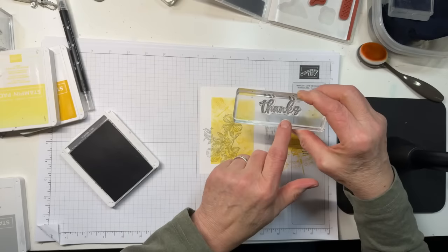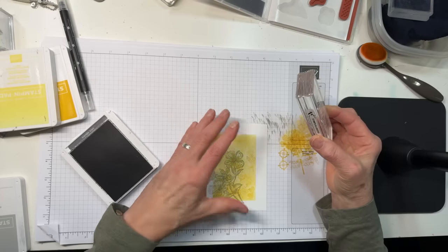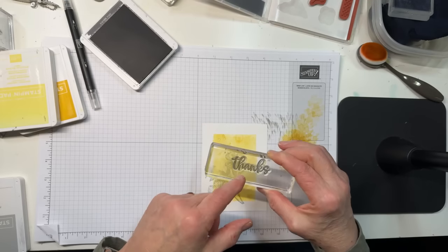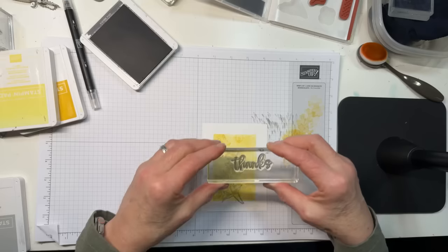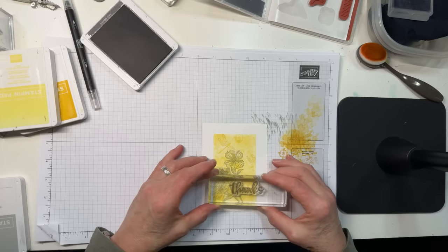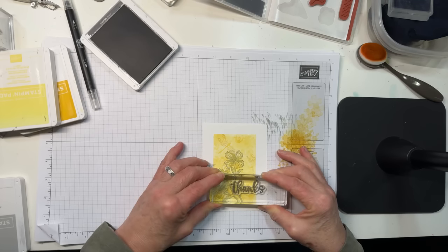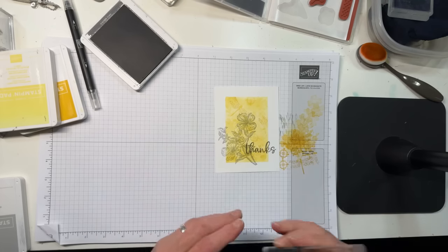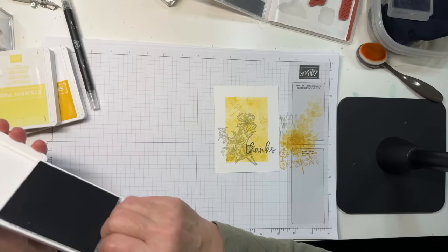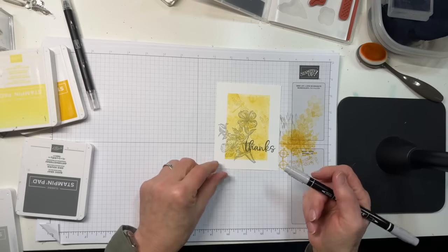Okay, so we're going to stamp thanks in basic gray and I want to get it to where I do it sort of straight. You know, the most embarrassing thing almost for anybody is making a crooked stamp with a photopolymer stamp. Okay, I'm going to stamp this, and I'm going to stop saying that because right about now is when I'll go crooked on it. I'm going to stamp that right there like that. Still gray, but now, oh, thank you guys. You guys are sweet.